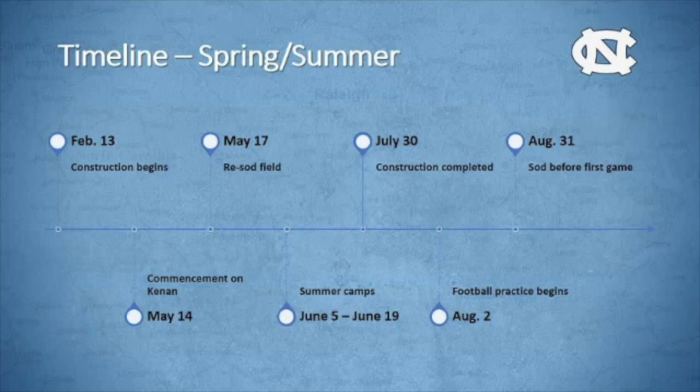So here's the main timeline for that whole scenario. February 13th, we began construction. We were going to have commencement. We always have commencement on our football field in the early part of May. So we knew we were going to run into that a little bit. Part of the plan was, let's do a little bit of this before and a little bit after commencement. Or no, maybe we thought we were going to get it all done. I don't remember how it worked out. I think so, yeah. After commencement, you'll see a picture.